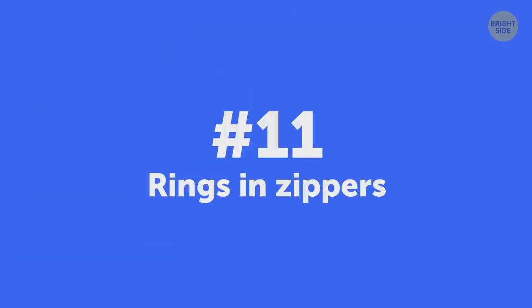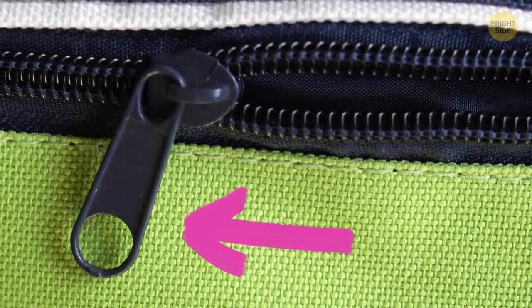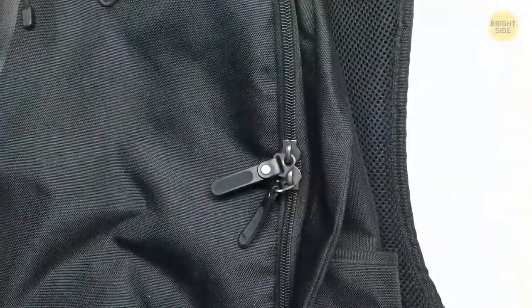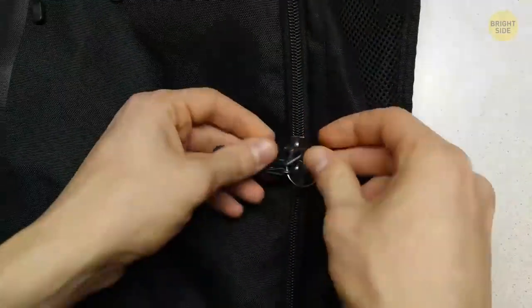11. Rings in zippers. Ever paid attention to those outer rings in zipper sliders, especially when two sliders are used together? These rings are added so that you can connect the sliders with a lock and keep sticky fingers away.